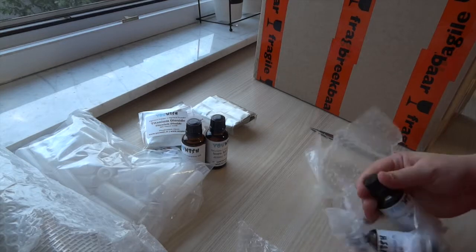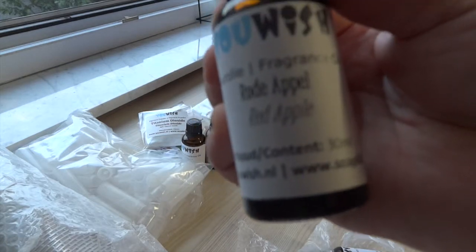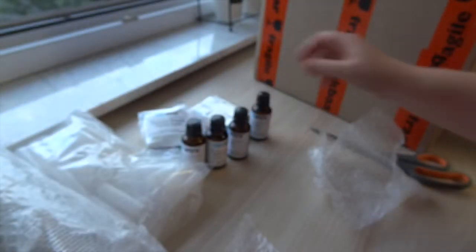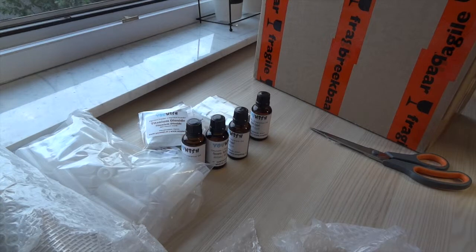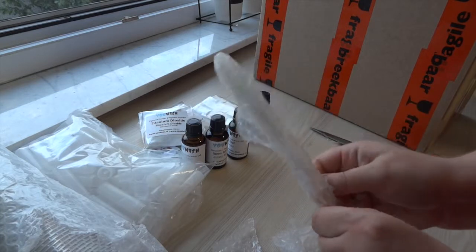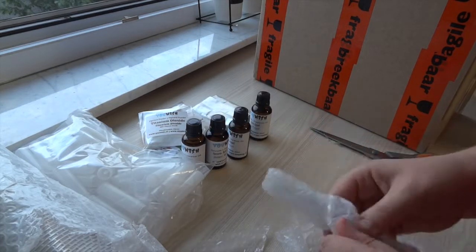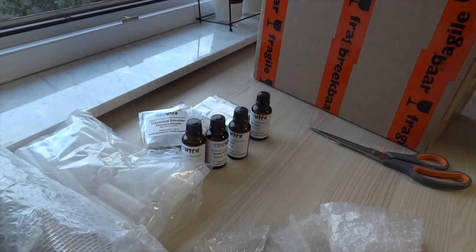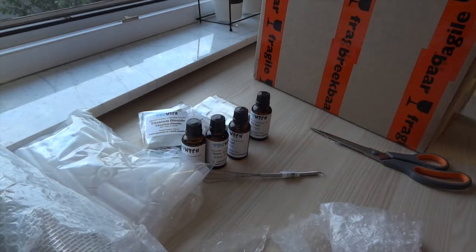So, this is red apple, because I couldn't get a proper apple scent anywhere in Germany. And tart apple, which is sort of like a Granny Smith. That's adorable. A little whisk, because I couldn't find one that small for a decent price. So I got this one.